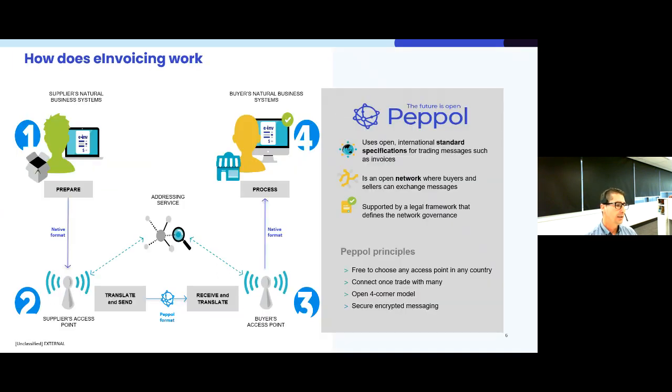eInvoicing is powered by Peppol, or the Peppol network. Peppol has been in place for over 10 years. It's a global interoperability network in place in over 40 countries, so it's not something new, and it relies on what's called the four-corner model. That four-corner model also isn't a new model. It's something that's used in SuperStream in Australia today. And what that model allows is for the invoice data to be exchanged between suppliers' and buyers' systems, much like a telecommunications network.